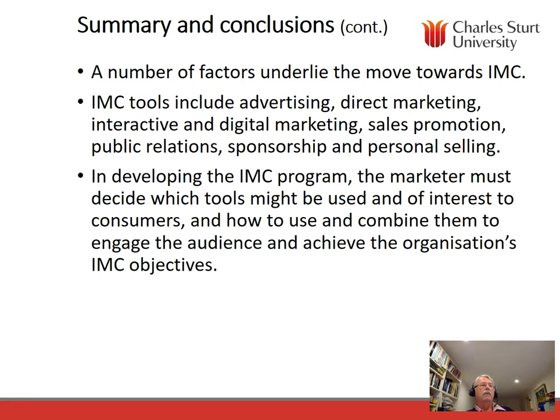So there are many, many factors which underlie the move towards IMC, and there are at least 12 different kinds of tools which we've spoken about earlier, which can be integrated to help in the development of a communications program. So the marketeer has to decide which kind of tools are relevant to which consumers in the market segment to which they're interested in order to achieve the organization's objectives.